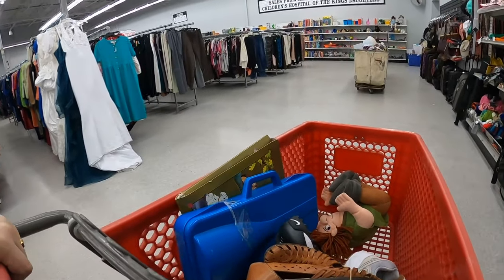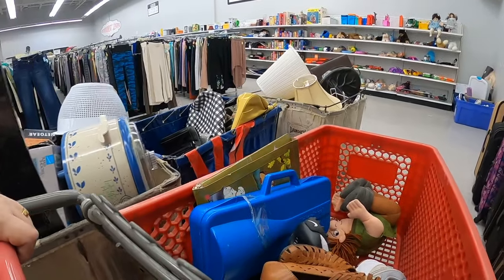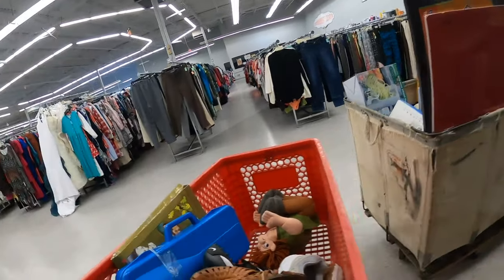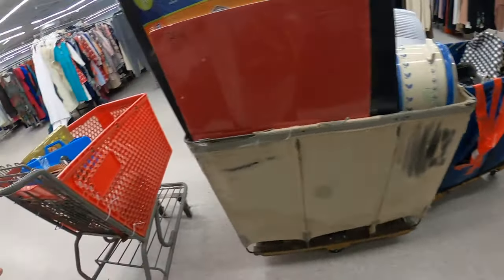I think I'm gonna head down here because there's no one in these carts down here. I still like my space when I'm working, so that's pretty. I like the colors on that. Oh, it's actually a Jaclyn Smith. Nice colors though. Okay.